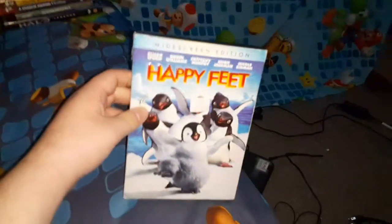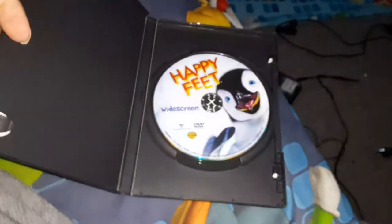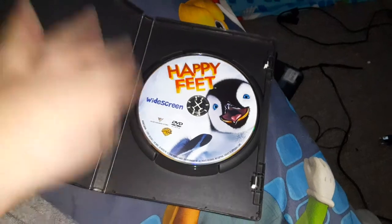Alright, number 7. Happy Feet, widescreen edition. Here's the front, the spine, the other spine, and the back. It's not only the year's best animated movie, it's one of the year's best, period. Special features. It's rated PG for some mild peril and rude humor, and it's 108 minutes. Here's the disc for Happy Feet.